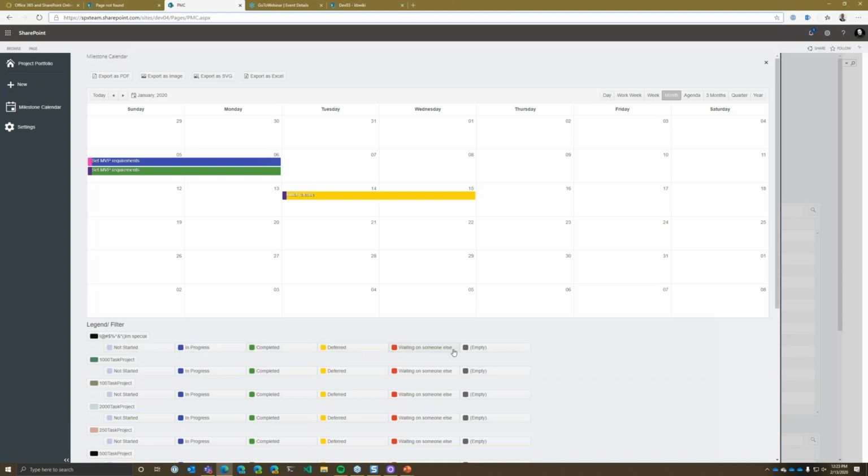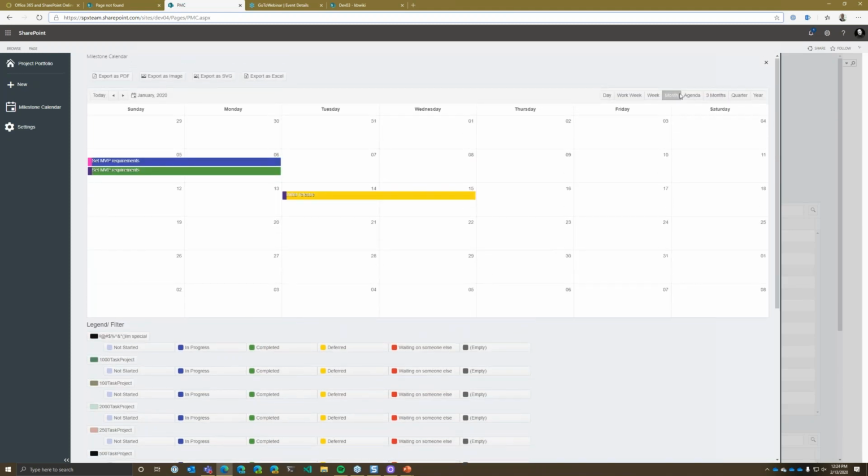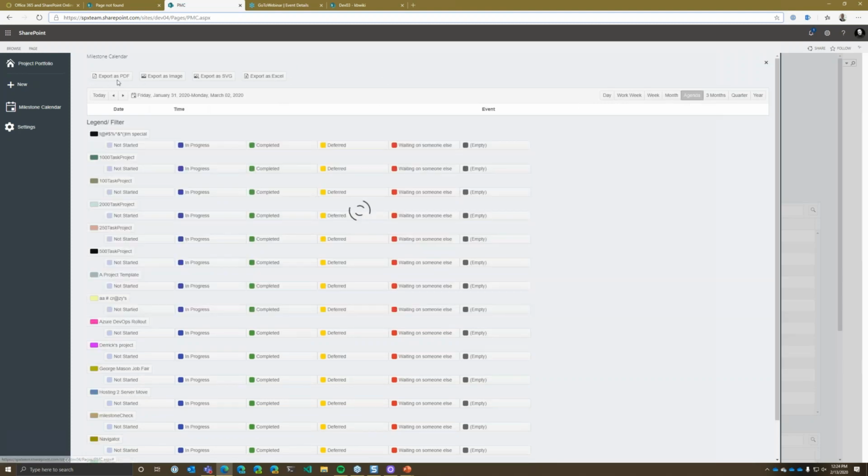I can filter things out in the legend filter down here. So if I decided that this is a little cluttered, and I don't want to see this particular calendar, which is the purple one here, then I can uncheck that and it will remove it from the view, right? So I've got some quick filtering capabilities here to clean that up. Then I've also got different filters across the top right here to look at my milestone calendar in different views. So I can look at it in the 3-month, the quarter, the year, agenda view. And then also, we have all these export capabilities to use as well.